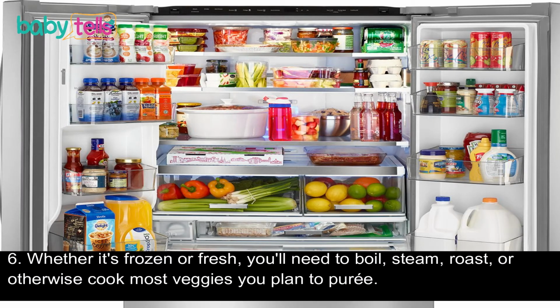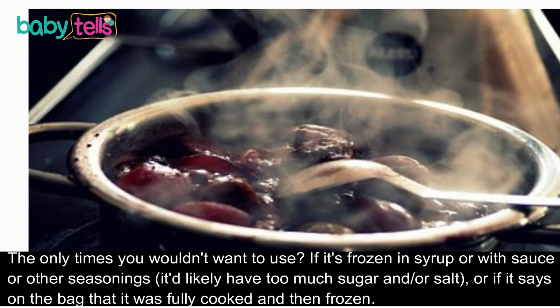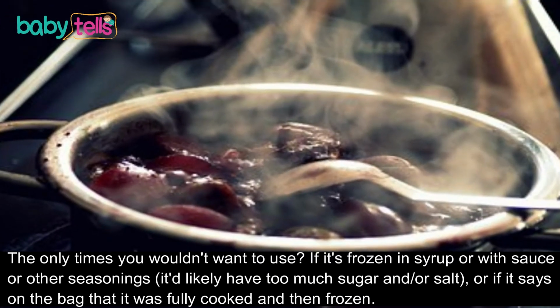6. Whether it's frozen or fresh, you'll need to boil, steam, roast, or otherwise cook most veggies you plan to puree. With fresh, not frozen fruits, chat with your pediatrician. You might be fine to just wash them well and puree, but cooking them might also make them easier for your baby to digest.